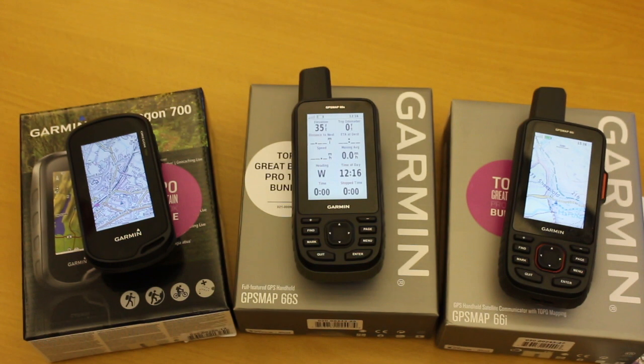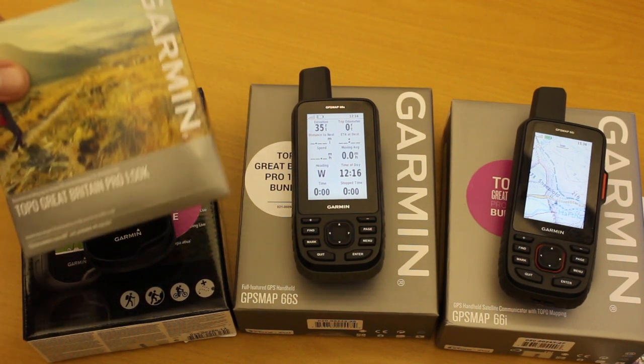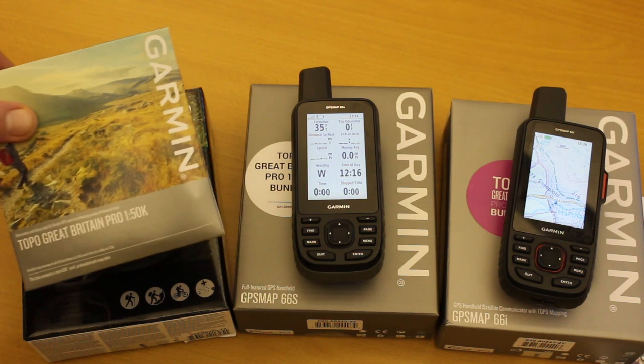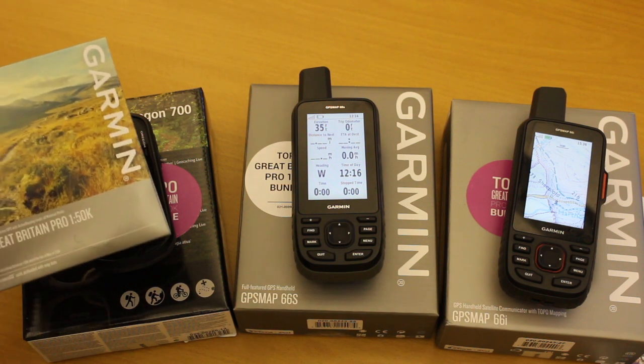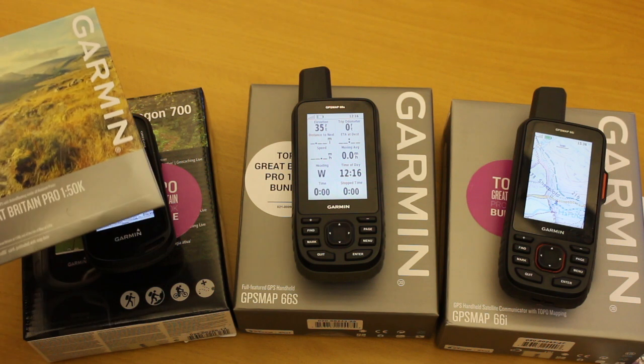That's option number one, a Bird's Eye Plus voucher. Option number two, which this Oregon 700 has on, is the 1 to 50,000 Topo Great Britain Pro map card from Garmin. Ordnance Survey mapping at 1 to 50,000. This is the Topo Great Britain Pro, which means that when you're within a national park, you get turn-by-turn routing. So think of it as a car sat-nav, but off-road.